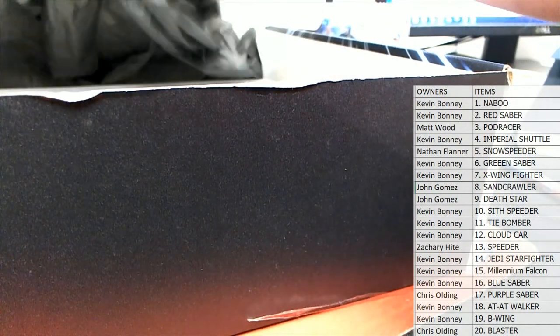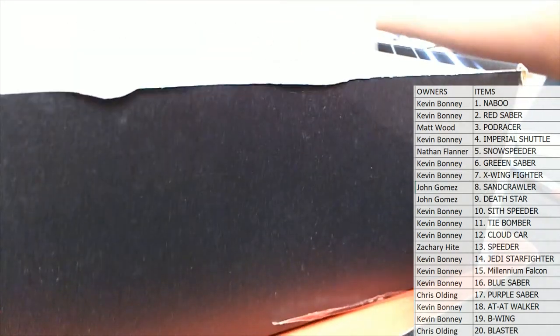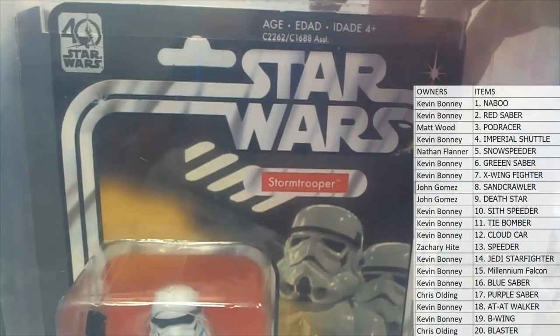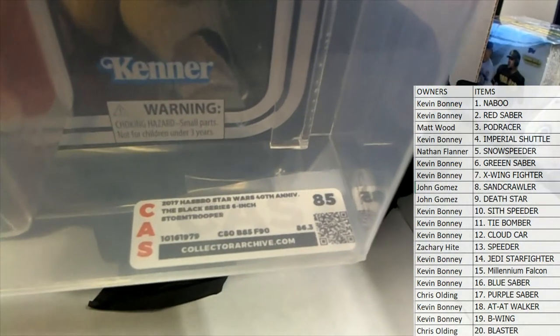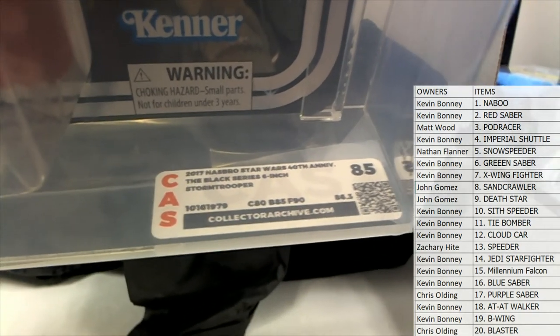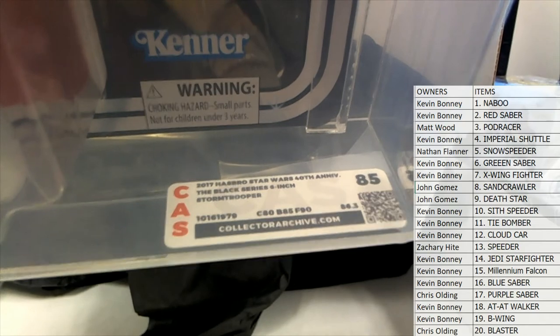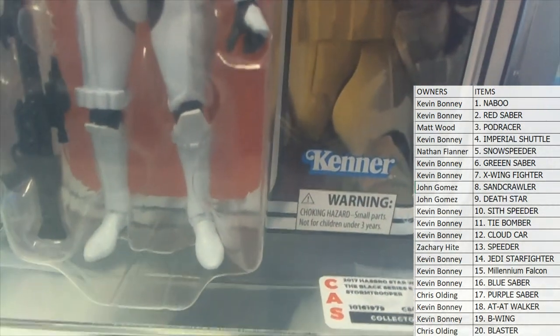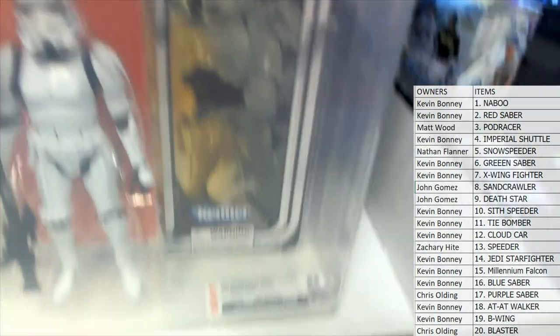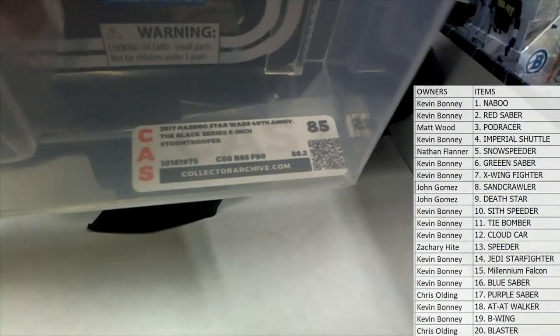And last but not least, you got a 40th Star Wars Stormtrooper. That is an 85, 86.3. Okay, the card is an 80, bubble 85, figure a 90. Card was just a little off, but that's still a great grade. That's like a 9.5 in card world.